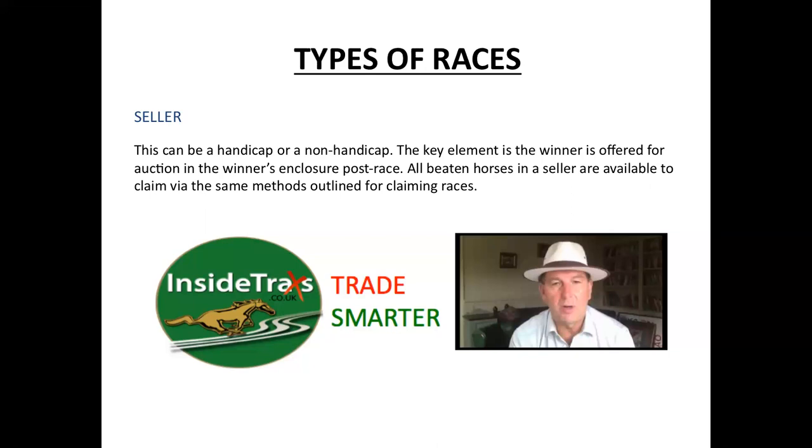The key element is the winner of a seller is offered for auction. Well, that's what it says on the tin. In the winner's enclosure post-race, all beaten horses in a seller are available to claim or to bid for by the same methods outlined in the claiming races. So there you go. A seller is just a way in which often stables will try and get rid of horses they don't want to keep long-term.